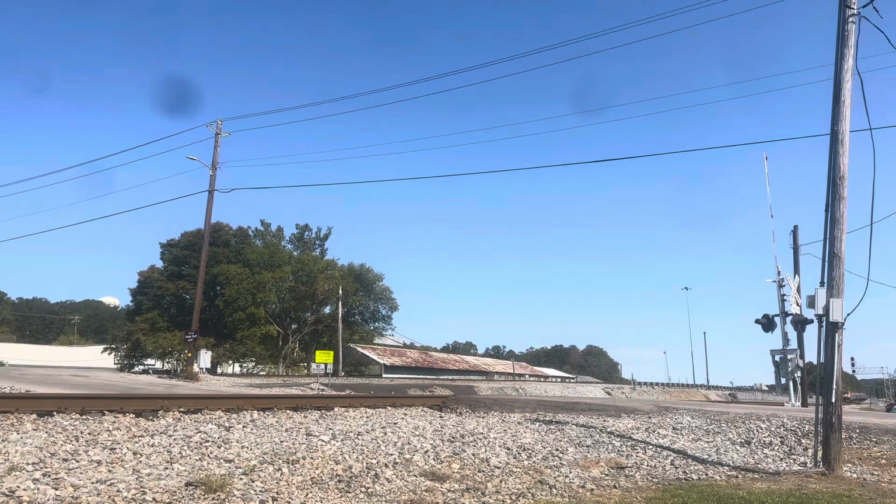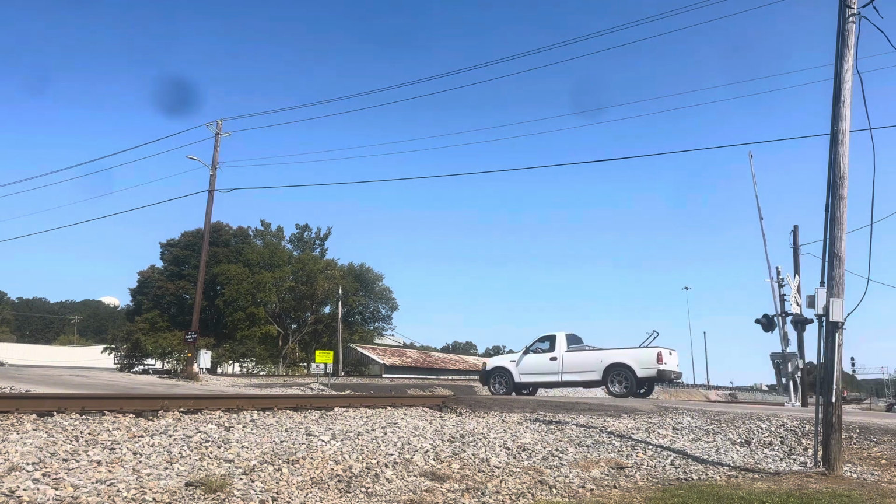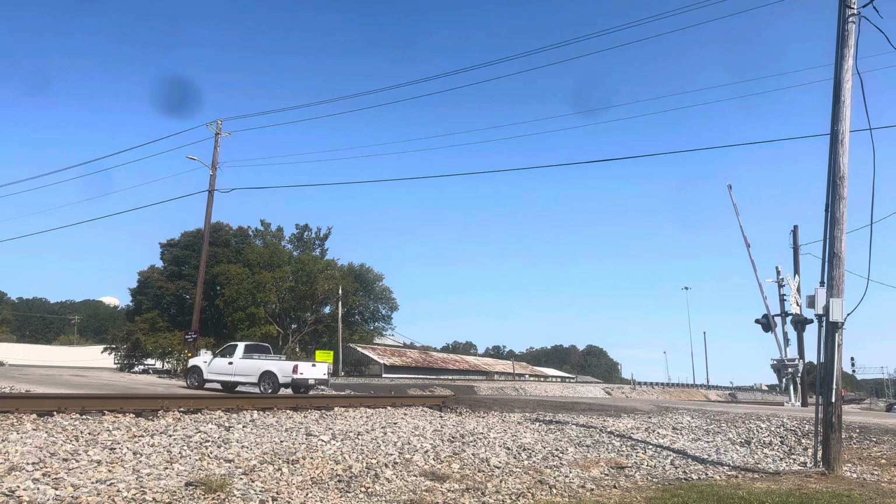Then we moved on over to Irondale, Alabama, where we saw Amtrak 19, the Crescent, passing Norris Yard with two charters leading.